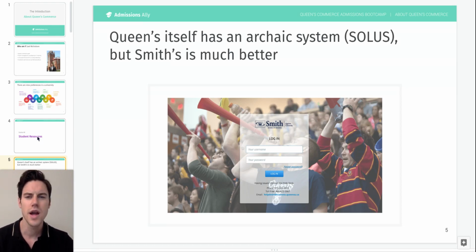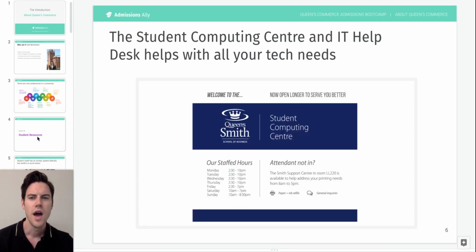So not too great of technology integration in Queens as a whole, a little bit better at Smith, but that's the gist of it for there. But in terms of actually IT support, Queens Commerce does offer some great support. They have something called the Student Computing Center, which is located, I believe, in the basement of Goodes Hall. It's awesome. It has Bloomberg terminals if you're into investing. It has all different printing facilities and equipment that you'd need to print anything, because very few students actually have printers anymore in their residences.